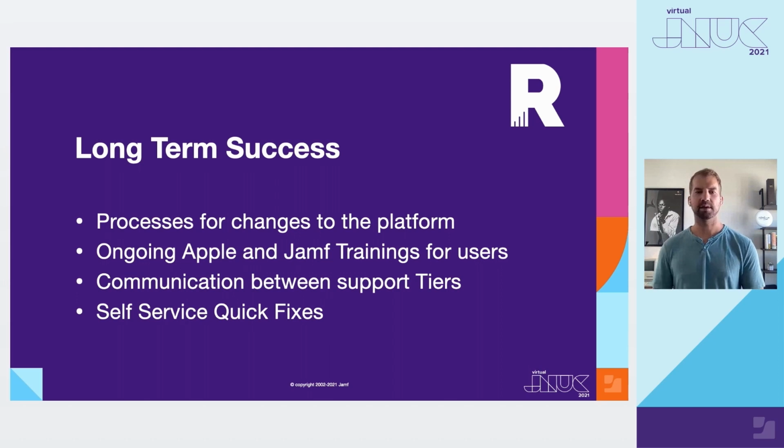Absolutely. Thanks, Shanda. So, communication between the support tiers. If we're Jamf engineers, we're tier 3 support, and sometimes you're doing tier 1, tier 2 support as well. Typically, we're working with a tier 1 team, so we want to make sure that we're bringing as much value to that tier 1 team as possible. And we do that with self-service quick fixes.